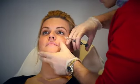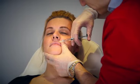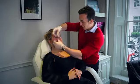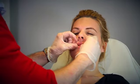Okay, so first injection here. Well done. Just a little bit here. What I'm going to do is give it a bit of a massage. Okay, so if you just open your mouth for me.